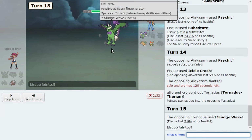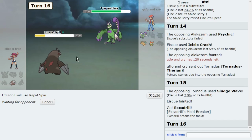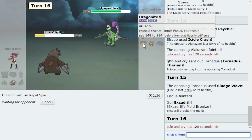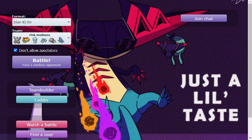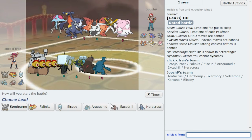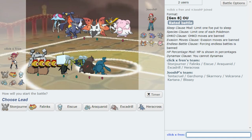Of course, it's Sludge Wave on this, too. Alright, you ready for all these misses, guys? You ready for the biggest miss of their life? Into... GG. Alright, it's fine. We're gonna get wins with this team. Basically, if they miss there, and they had to miss twice. I got two Rapid Spin just in case, because I know for a fact they were like Scarf on that Victini.